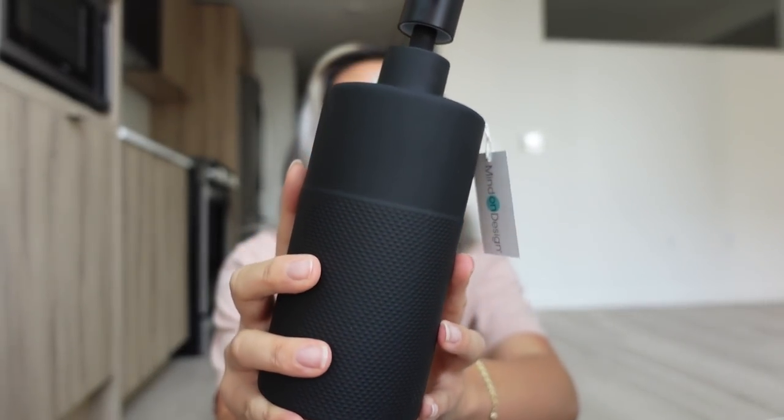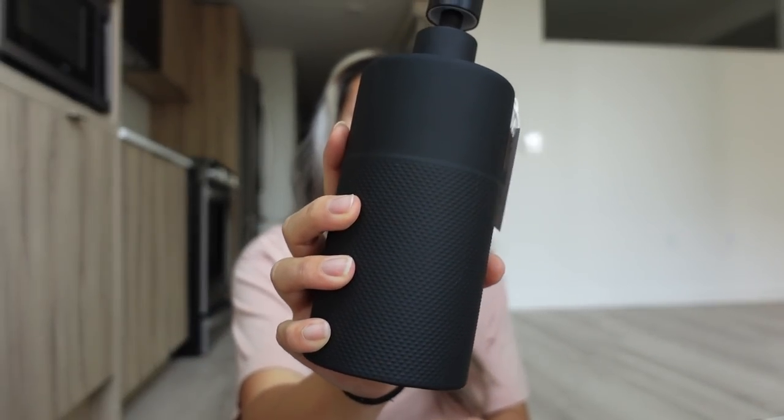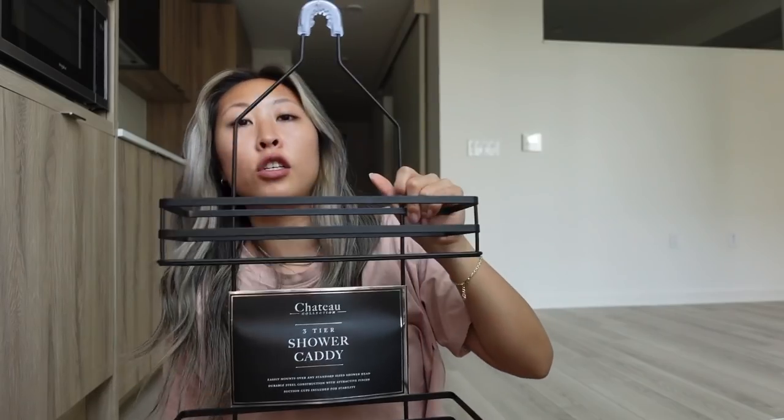And then to match the canister, I got a soap dispenser. This is the one that I think I'm going to keep in the kitchen area because I have a bunch of hand soaps for the bathroom that are from Bath & Body Works. But I think overall, I just want the accents of this apartment to be black. So I'll have, like I said, black, white, the ash gray, and then maybe ever so slight touches of green. So this is what I'm going to use for my soap dispenser, at least for dish soap in the kitchen. And then the last thing I got from HomeGoods is this shower caddy.